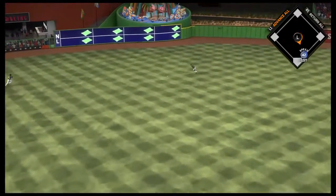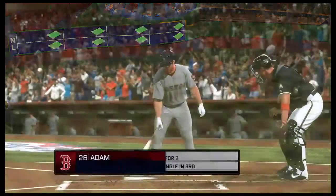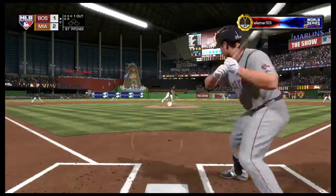Line towards center field. He dives. Did he catch that? He did. What a play there for the first out. Ready for another shot now. Adam Frazier. He's 1 for 2 in the ball game.